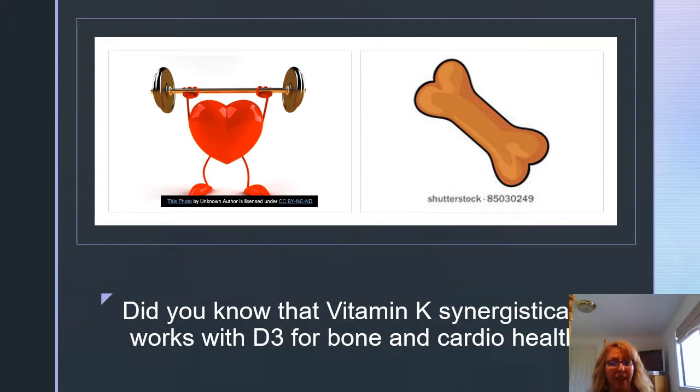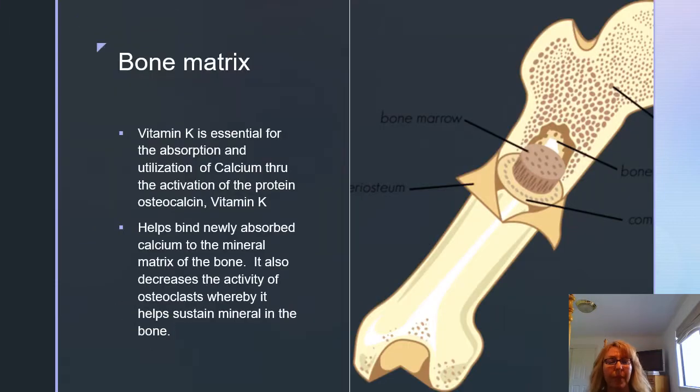Did you know vitamin K has benefits to your bone and your heart, your cardiovascular health, and your bone matrix? Most people don't realize the benefits of vitamin K. Vitamin K is essential for the absorption and utilization of calcium through the activation of the protein osteocalcin. So vitamin K is there for you to utilize the calcium that you are consuming.